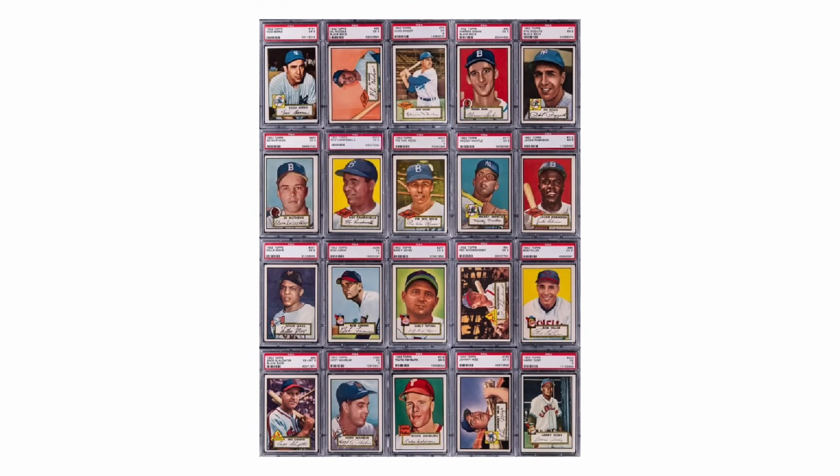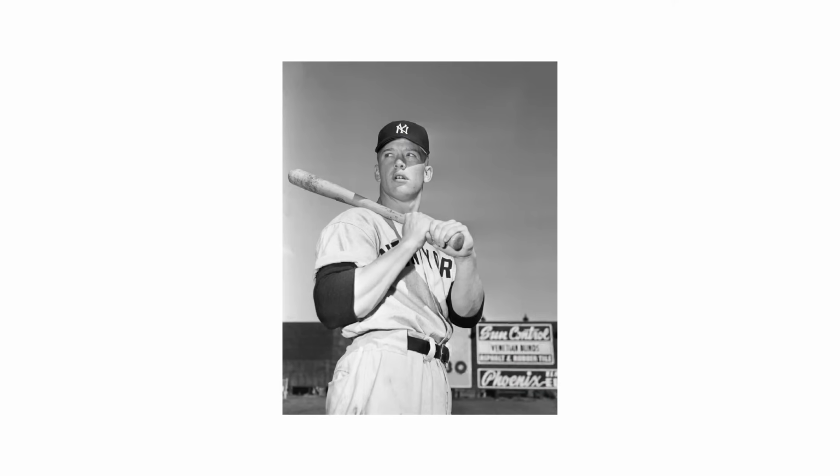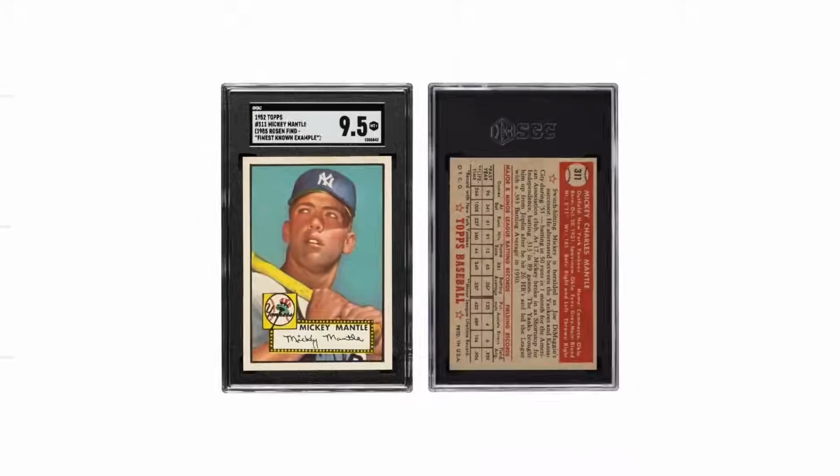The set revolutionized card design with bright colors, bold player names, and an elevated level of detail that set the standard for everything that followed. Mantle was the best player on the most famous team during the golden era of baseball cards, but what really drives the value is its scarcity.